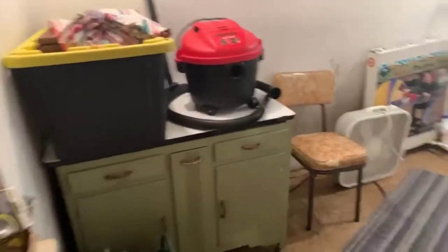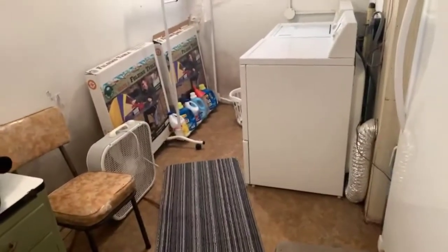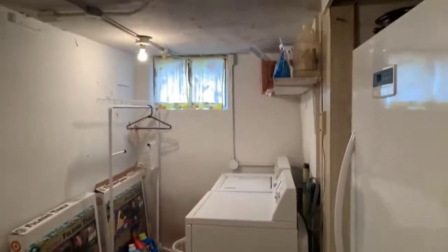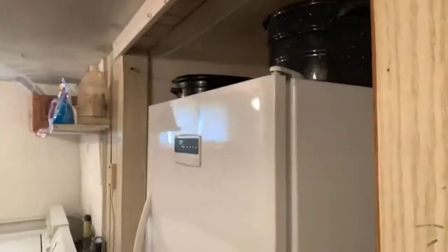Here's the bathroom. So this unit uses this bathroom, which is a private bathroom for this unit, but it's accessed through the shared hallway. It's a little bit different. Then we have the shared laundry room. And this is only shared between unit B and C. Unit A does not have access to the laundry room. And then they also have a deep freeze in here.